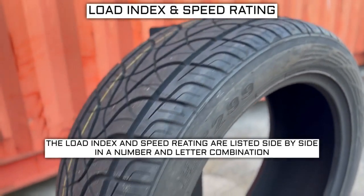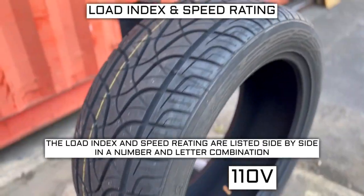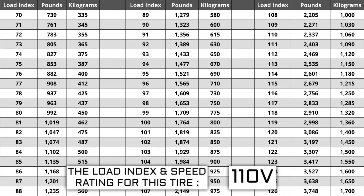Next to your tire size, you will see a number and letter combination like 110V. The number 110 is the load index. This is the number relative to the weight capacity of the tire. The higher the number, the greater the load carrying capability of the tire. Load index ranges from 0 to 150.